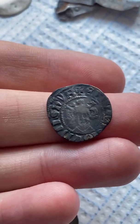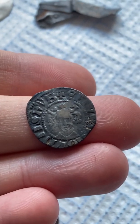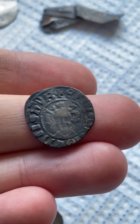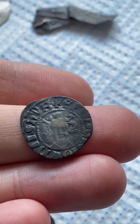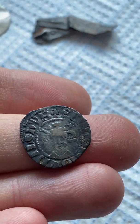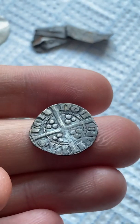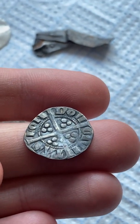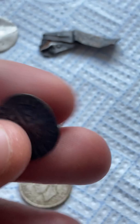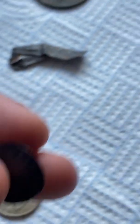Look at this stunner. That is a fantastic coin. Edward I. Not sure what class it was. I haven't researched it for a while. Beautiful little penny, medieval penny. Edward I. Look at the reverse on that. Civitas London, City of London Mint, London Mint again. That's a stunner.